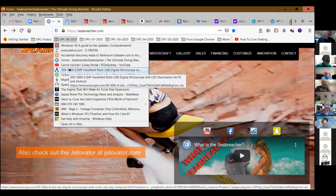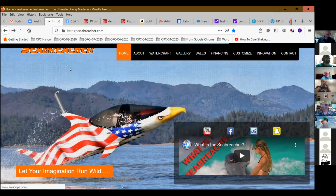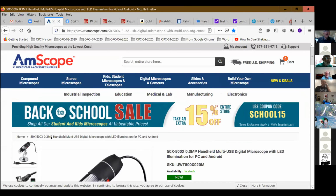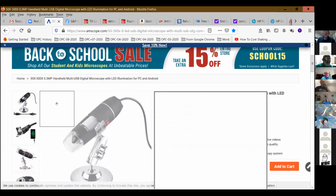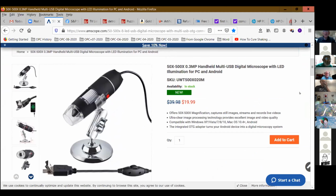Next subject, again, not much to do with computers, except I use the camera feature in Windows 10. This is a gadget that I bought a while back, and it's actually a microscope. You know, it's $20. It claimed it was 50x to 500x handheld multi USB digital microscope with LED illumination for PC and Android.